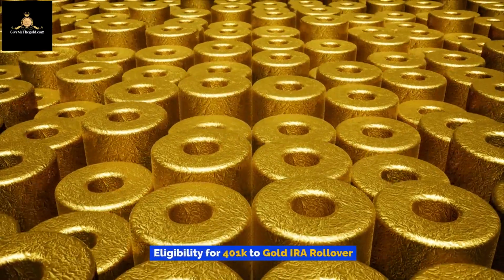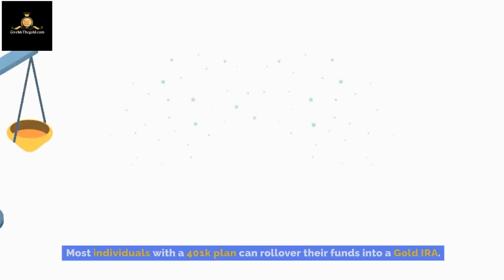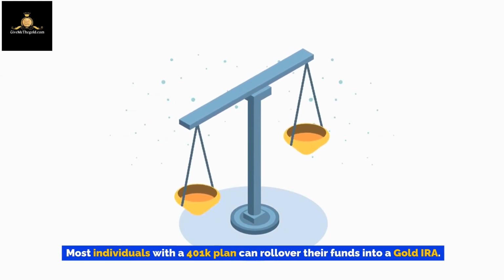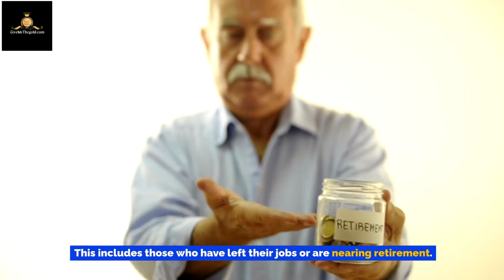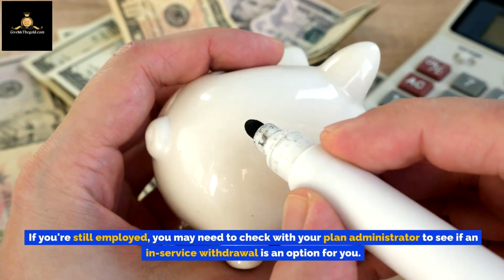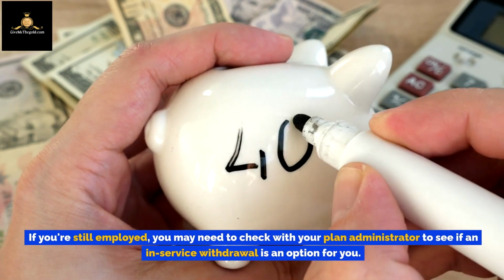Eligibility for 401k to Gold IRA rollover. Who can roll over their 401k? Most individuals with a 401k plan can roll over their funds into a Gold IRA. This includes those who have left their jobs or are nearing retirement. Age and employment considerations. If you're still employed, you may need to check with your plan administrator to see if an in-service withdrawal is an option for you.